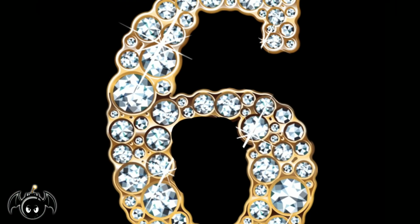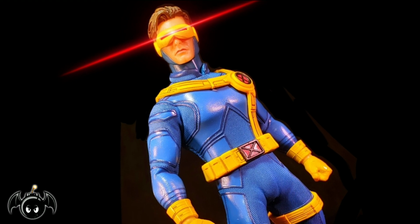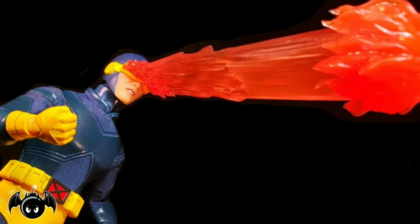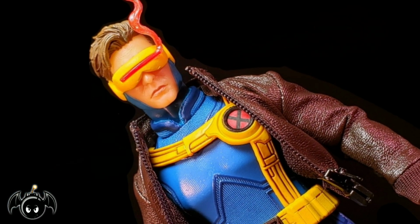Number 6. Next up, I'm giving it to both versions of Cyclops, because honestly, I really couldn't pick which one I liked more, so I figured I'm going to cheat a little bit and bundle them both together.